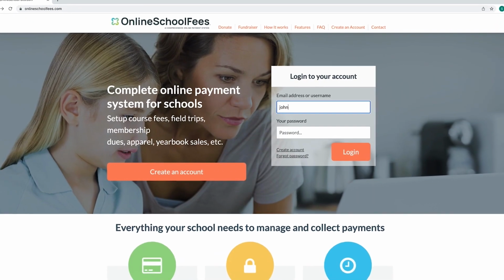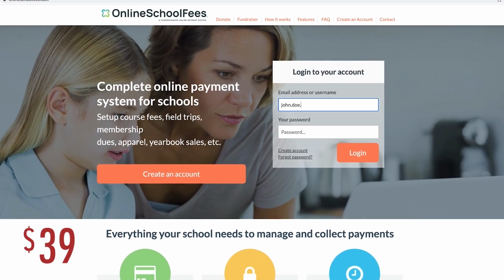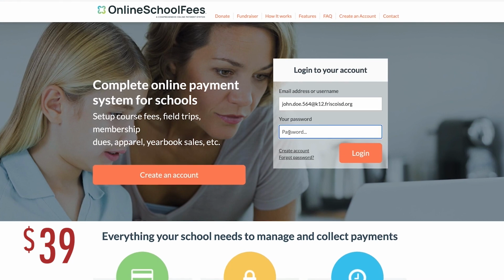If a student loses their charger, a new one can be purchased for $39 through onlineschoolfees.com. It's very significant that the charger is the same brand as the Chromebook. We have three different models, which is a Samsung, Dell, and HP. And they're all three different chargers.